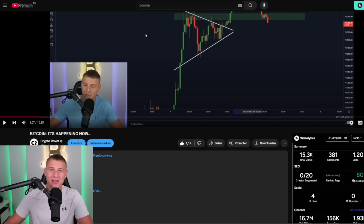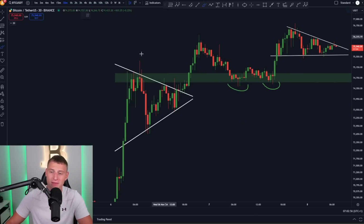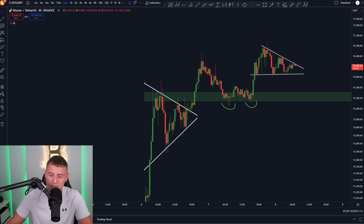And with that being said, let me jump straight away into the content. So first of all, on the imminent short term right now here, first we created this major consolidation phase right here. We had a bullish breakout towards the upside. Then we flipped this exact resistance, which I mentioned in yesterday's video, right there, flipped exactly into support.